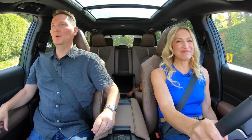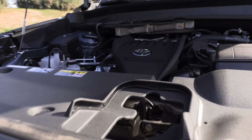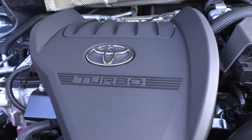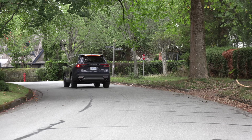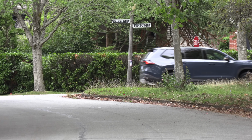All right, we have lots of options if you want to get a Grand Highlander. What's under the hood of this particular one? A 2.4 liter turbocharged 4-cylinder with a 6-speed automatic transmission, a combined 362 horsepower and 400 pound-feet of torque, standard all-wheel drive, and you can put regular fuel in this Grand Highlander.